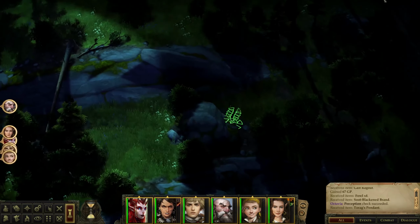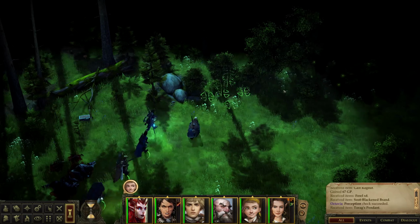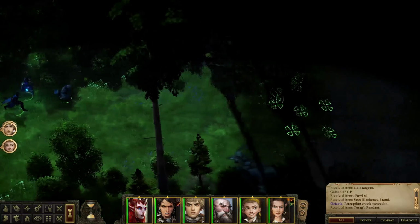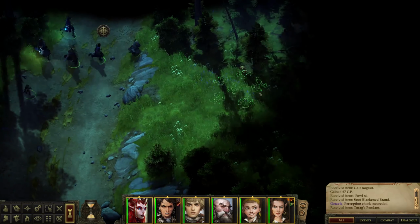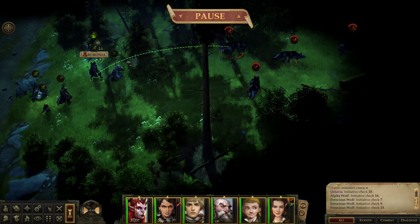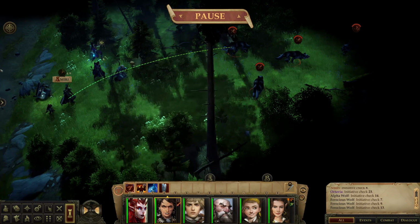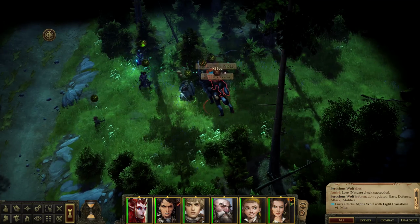Torag's pendant. Well, we are indeed finding signs of ancient dwarven occupation, I'm guessing. Serves you right. No, it's just a bunch of doggos. Oh, wow. Like as one!